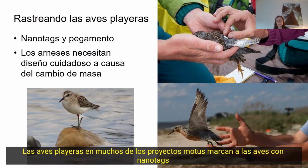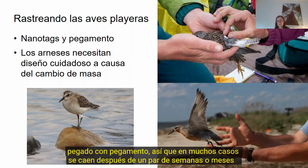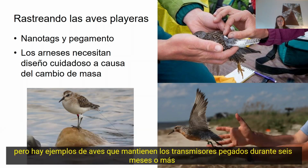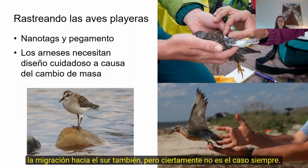In terms of tracking shorebirds, many of the projects that have used Motus with shorebirds have glued nanotags to skin or feather stubble on the bird's lower back. And these don't stay on forever because they're attached with glue. So in many cases, they do fall off after a couple to a few months. But there are examples of birds keeping glued tags on for 6 months or more. Some red knots and semi-palmated sandpipers tagged on northbound migration have then been detected on the following southbound migration as well. But this certainly isn't the case for all of them.